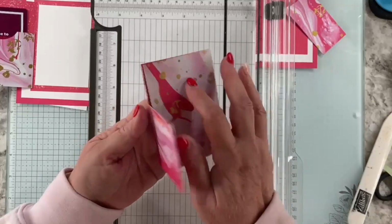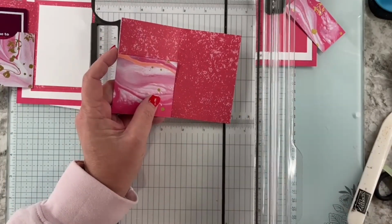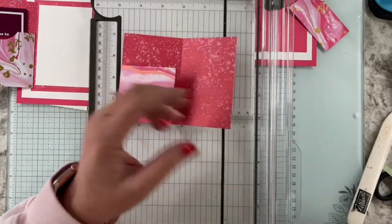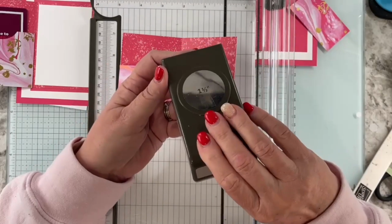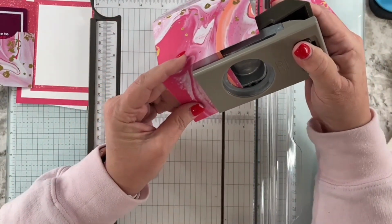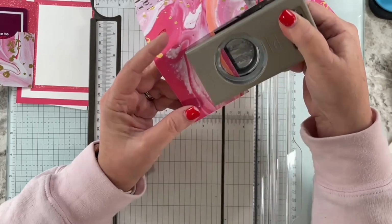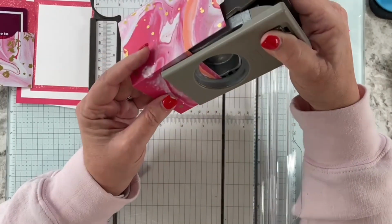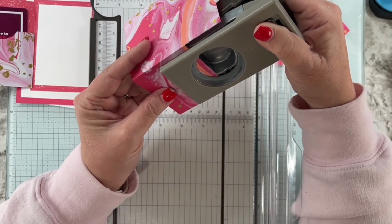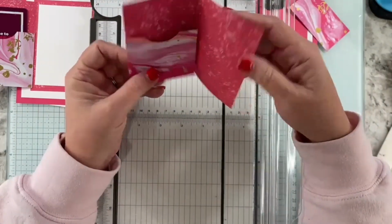So now, this is gonna go to the back, this is gonna be the front, but I wanna be able to put a gift card in it. So I'm gonna take one of our punches, this is the 1.5" punch, and I'm just gonna come over here and I'm gonna center it on the paper just a tad bit. Can you see? I don't have a lot, but I'm centered from side to side, basically. And then I can punch, and now I've just got a little divot for my gift card.